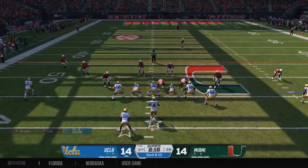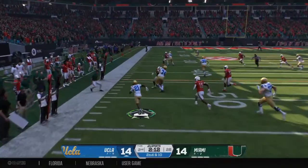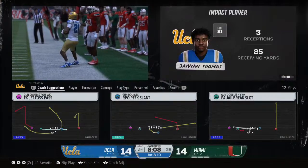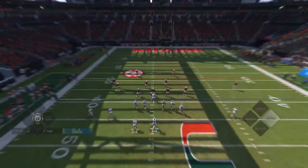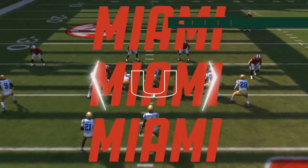Here's 2nd and long. After the incompletion, back to the passing game. A little screen to the running back. Gets it all the way down to the 39-yard line. It'll be a first down. That is a time-honored way to slow down the rush. Hit him with the screen and a chunk play.